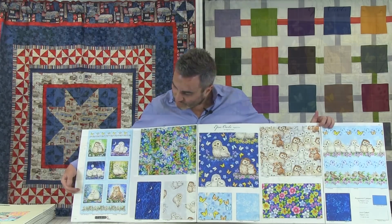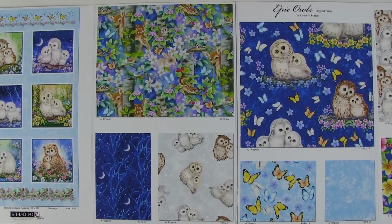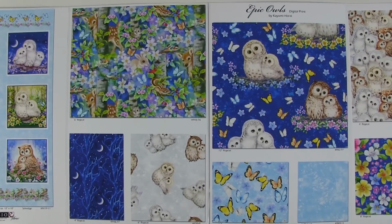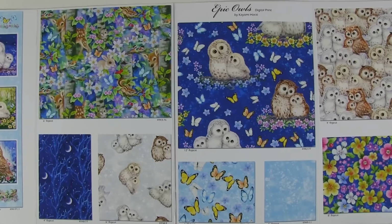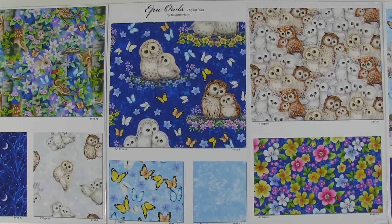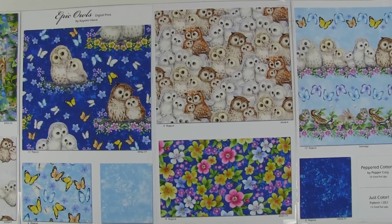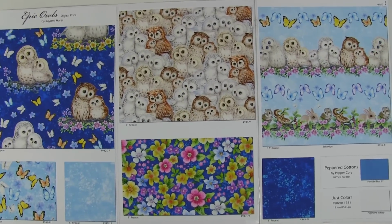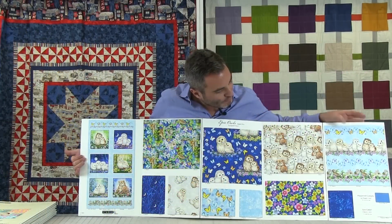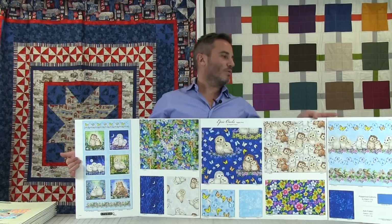So here you have the 24-inch panel, and inside these blocks here are 10 by 10. You have the scenic with all the critters, the night sky with the moon, which is really lovely, the baby owls, really soft and cute, and then we have the all-over owls on blue with the butterflies, more butterfly all over the sky, owls, some more colorful flowers, and then you have, I guess this is a stripe, and then you have a little blender and a couple peppered cottons that work with the line.